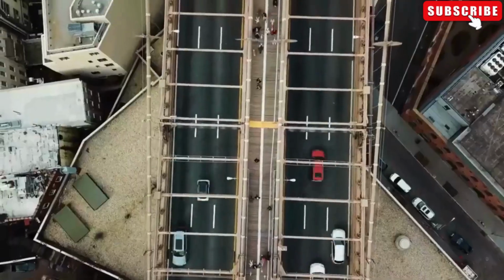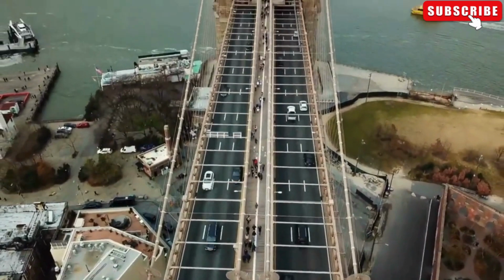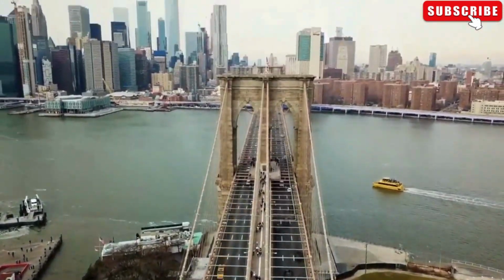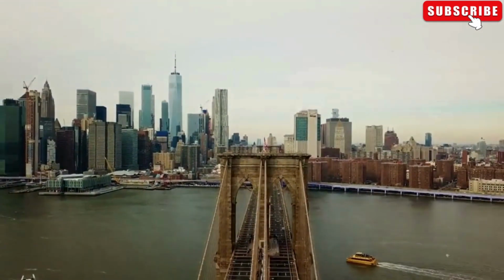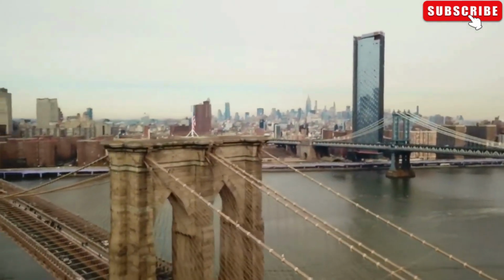But don't let all the engineering talk confuse you with the bridge's real purpose. One walk across the Brooklyn Bridge, and you instantly get in the New York state of mind. This architectural wonder shows off the beauty of the city like no other.